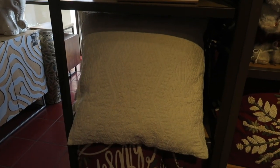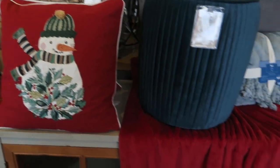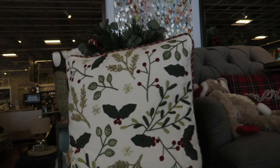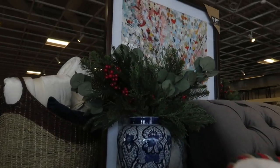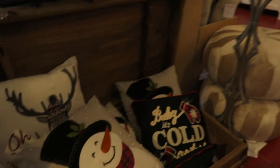I'm always dropping everything. What do we got behind me here? Oh, well, that's a cute pillow. Oh, got a red little blanket there. I need to find a pillow to go. I think I might get this one, Bri, to go with that blanket we bought in the front living room. Got some little greenery there. Lots of little cute pillows.